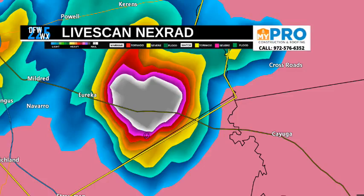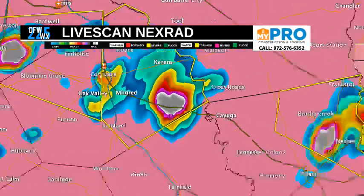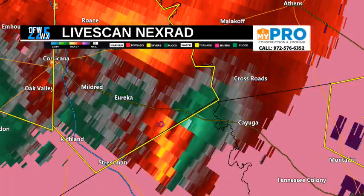This is going to be approaching Crossroads here in the next little bit. Its motion right now is off to the southeast, or the east southeast, and it is moving around about 15 miles an hour. This will be moving outside of our coverage area too in the next little bit.